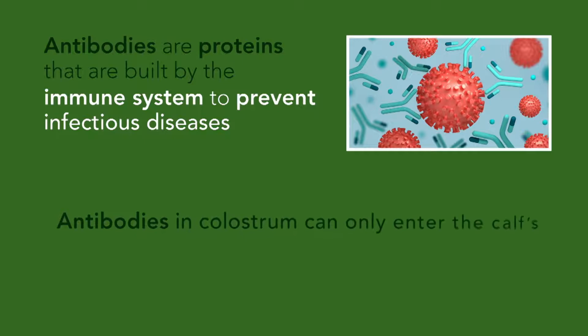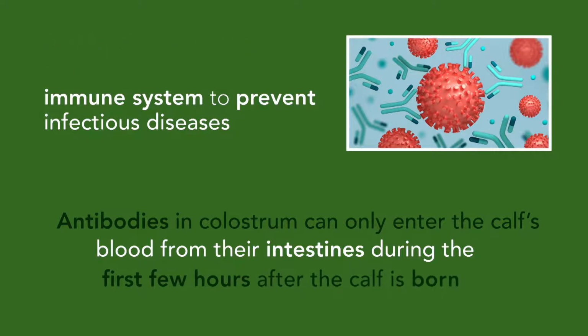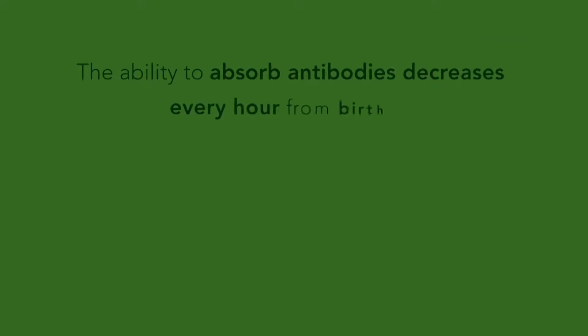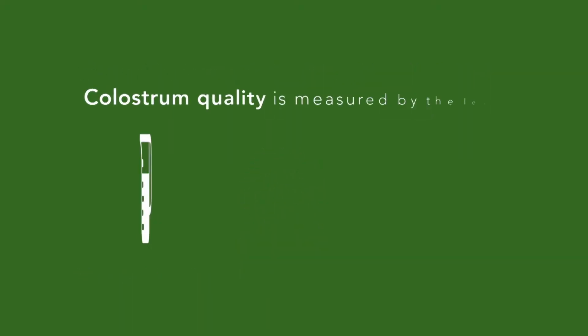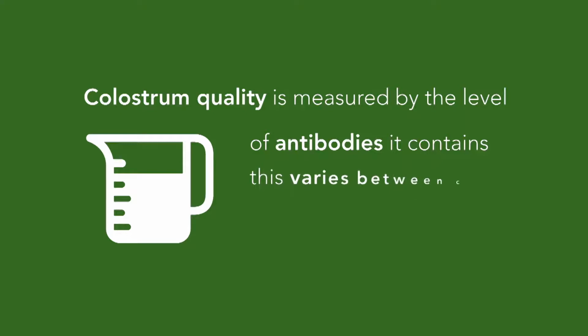Antibodies in colostrum can only enter the calf's blood from their intestines during the first few hours after the calf is born. The ability to absorb antibodies decreases every hour from birth and stops by the time the calf is 24 hours old. Colostrum quality is measured by the level of antibodies it contains, and this varies between cows.